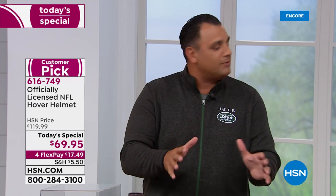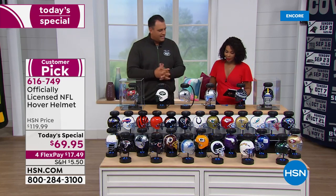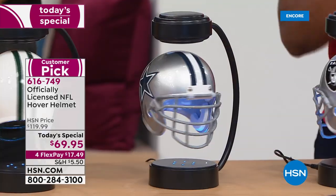And honestly, when I came to work today, when I looked at what we had to offer and the price that we're offering at, I was super excited because this is literally one of my favorite gifts that if you are a football fan, period, you have to have one of these at your home for all ages. It is the hover helmet. For sure. And this is the deal.